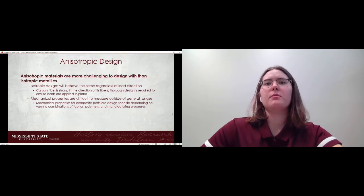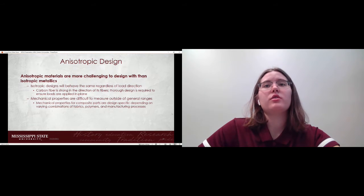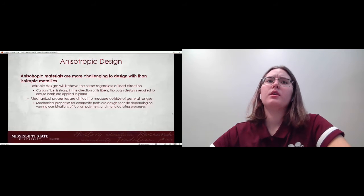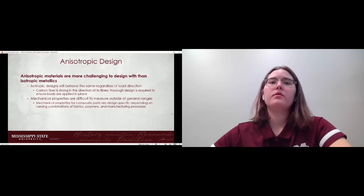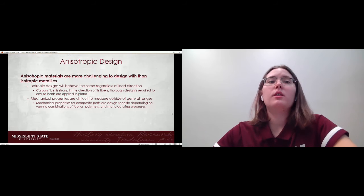whereas for carbon fiber, it really does matter because the strength lies in the direction of the fibers, and you have to make sure that loads are applied in plane as well, to ensure that the load travels along the fiber length.